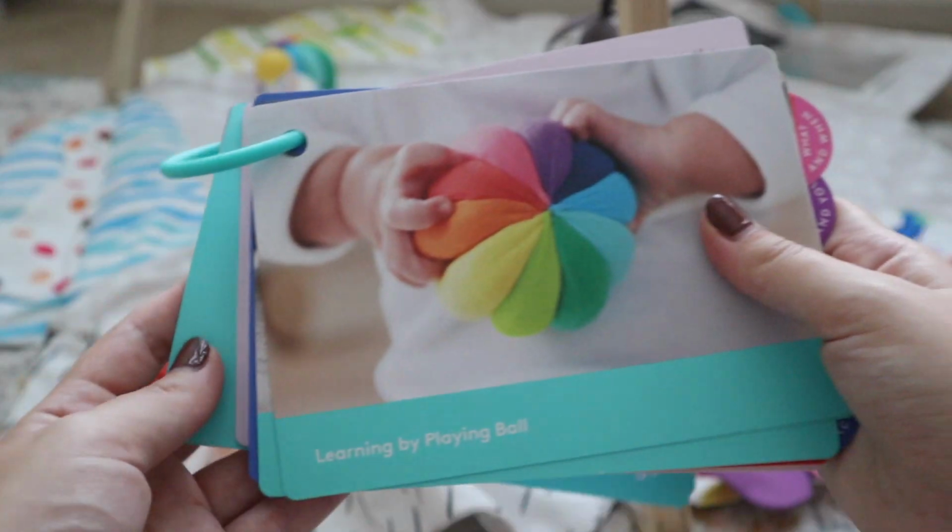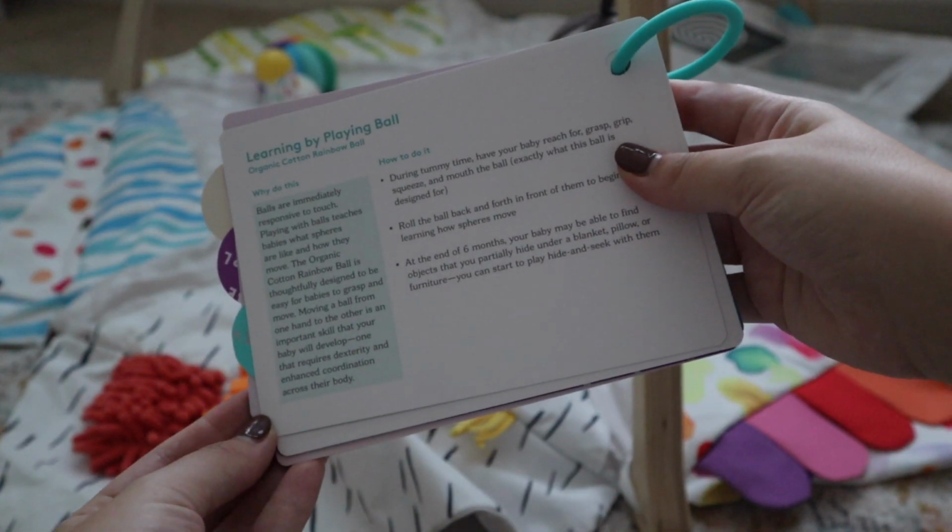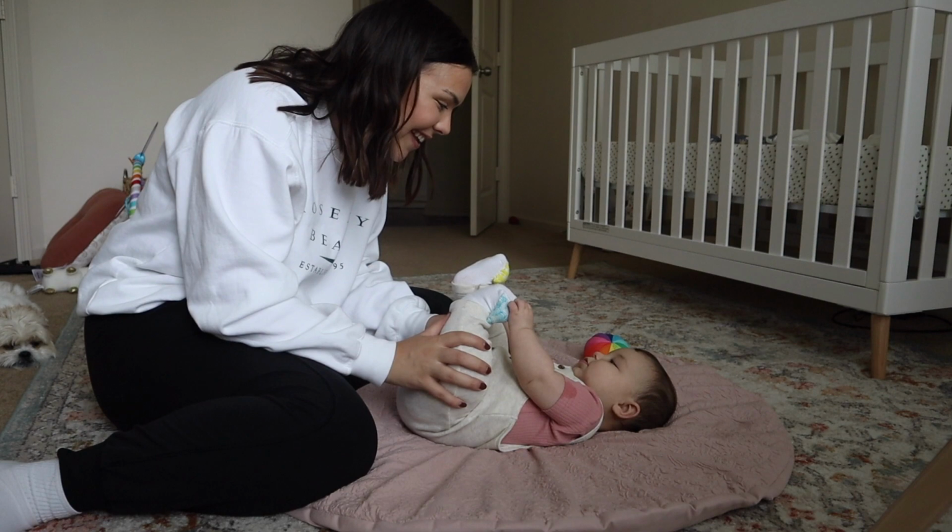And I also love how this brand includes a stack of cards with ways that you can play with these toys, how you can really engage your baby, just give you new and different ideas for playing with them. It also just really keeps her interested too. As far as toys go, I would highly recommend Lovevery because we also really love their play gym.